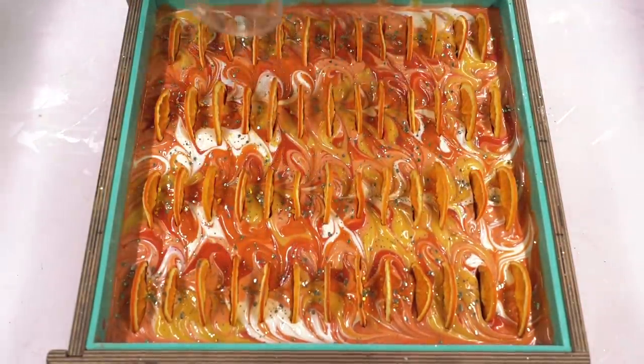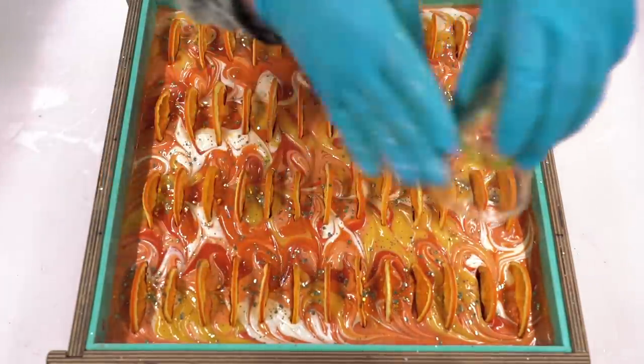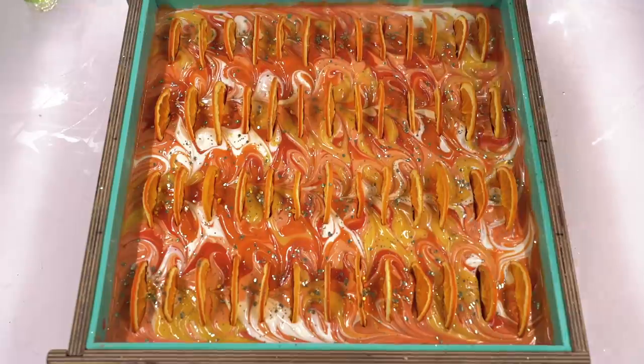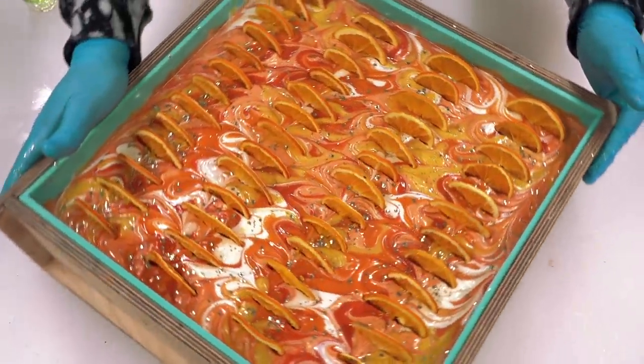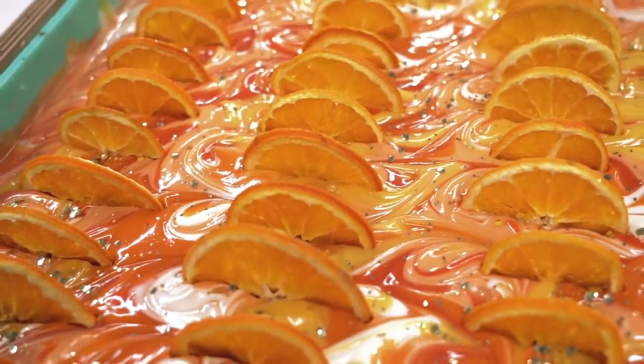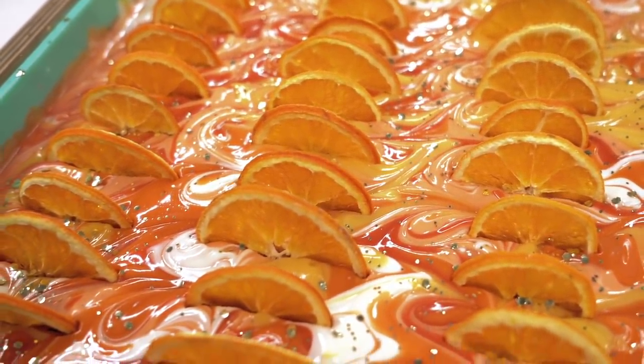Anyway, let's tap the rest of this on. Just like so, and ta-da! Citrus Jubilee is complete! Here is what it looks like up close and personal.